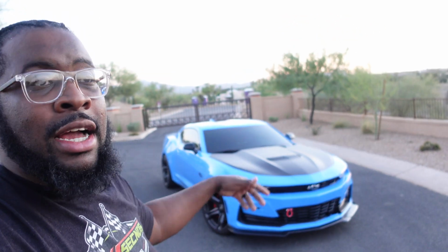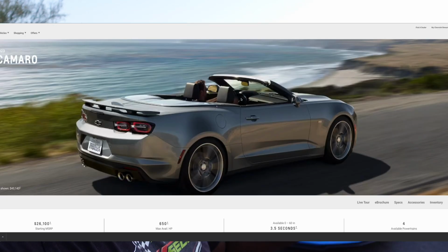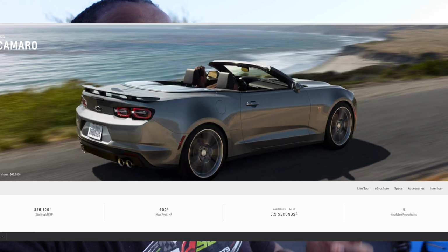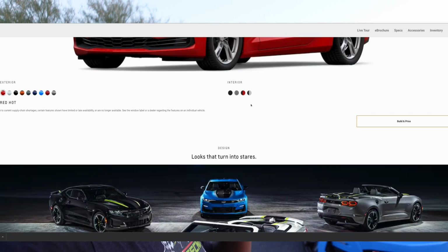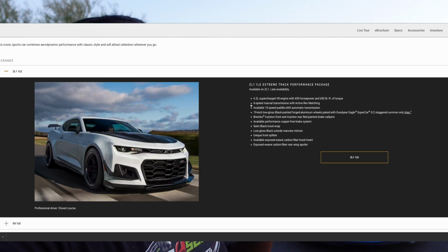So with that being said, we're gonna jump straight into the content already, man, which is the 2024 Camaro pricing. This is the last year of the Camaro, this body style: the ZL1s, the LTs, the V6, you name it. If you want a Camaro, it's the last year for it, man. And the pricing has finally been introduced. You can go to Chevy, like I told y'all. Check out the collector edition.